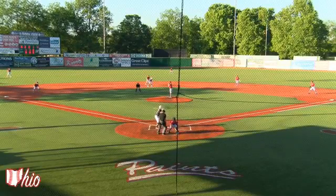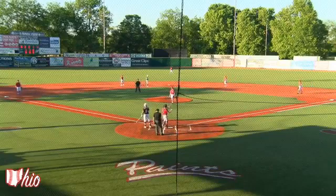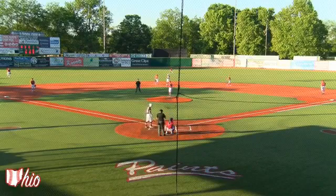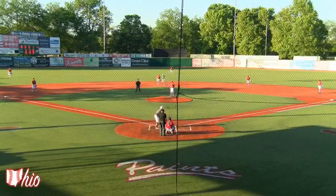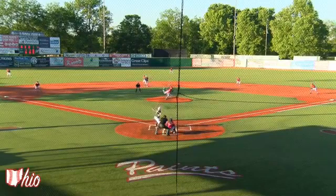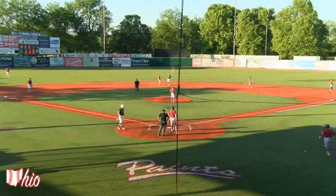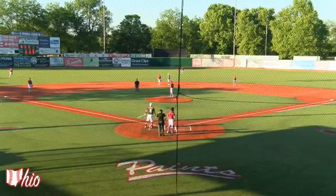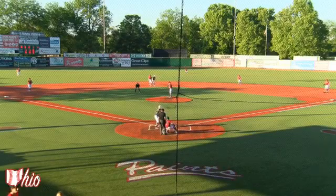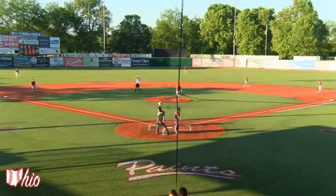Pitcher sets. Looks at second, looks home, goes home. Going to be another ball. We go to a full count. 3-2 to Kyle Finnegan. Next pitch, swing, foul ball. And Kyle staying alive. Got a big smile on his face. He's having fun today. Beautiful stadium here. We'll talk about it here in a little while. Pitcher comes set, looks at Jay, looks home, goes home, swing, another foul ball.